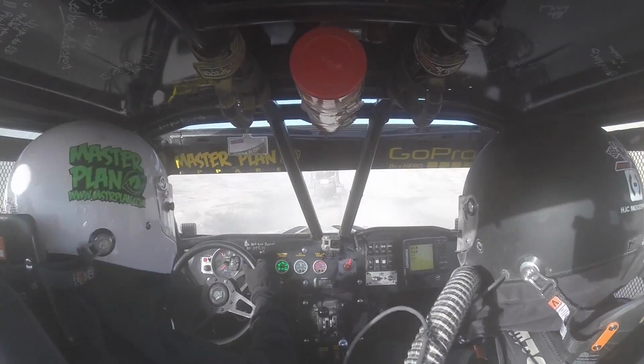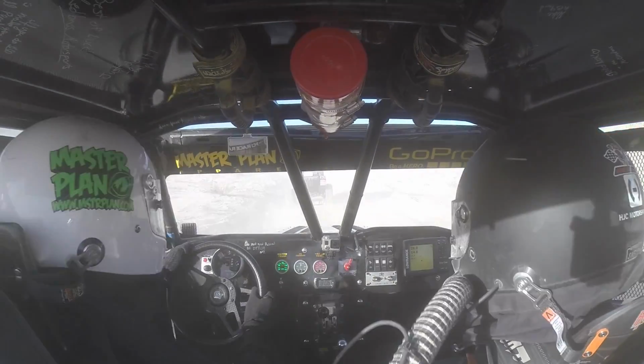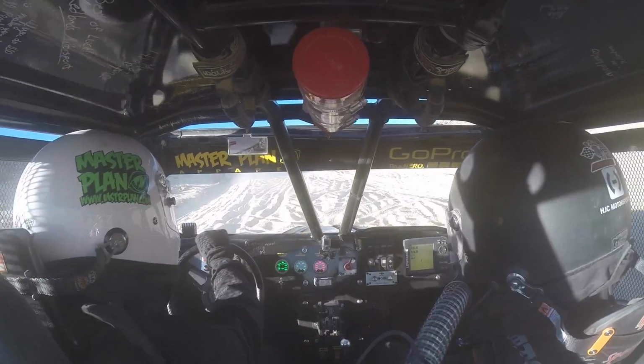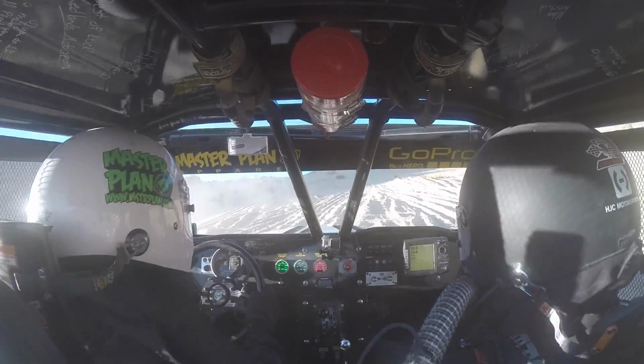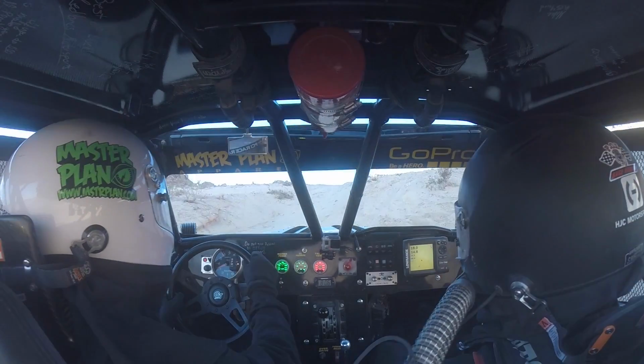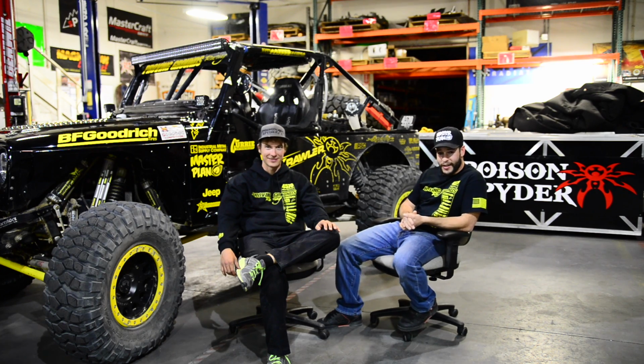We followed him down the other side of the hill, around the corner, trying to get an opening to get around him, heavy on the horn. He didn't want to budge. We ended up taking him and another car going up the next sand hill. Over that hill, got a nice little straightaway, gained a little bit, got up to the lake bed, carried some speed across, caught up a few more cars.